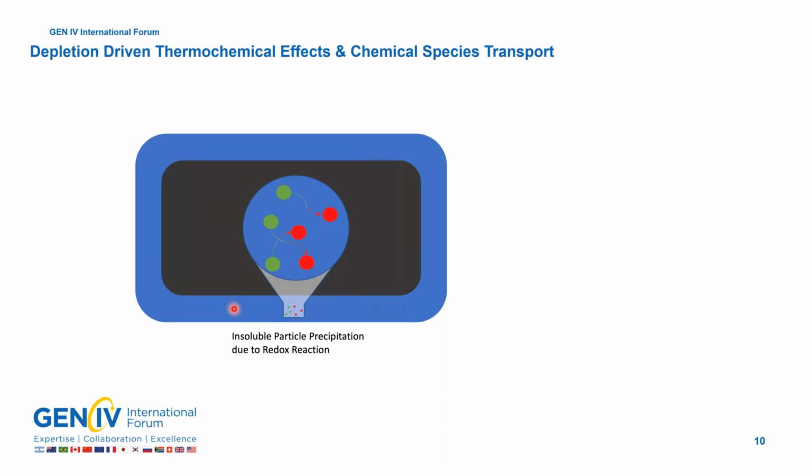The first one is that, because it's a fluid dynamic fuel system, some of the fission products or particulates that form in your salt can precipitate due to redox reactions. The redox potential of the fuel salt is something that I'm going to go into more detail on. Really, it determines whether different elements in your fuel salt are stable as a fluoride or chloride, or whether they're going to precipitate as a gas or as a noble metal.